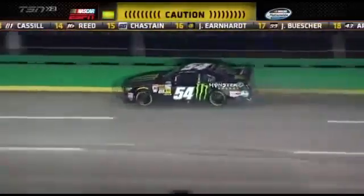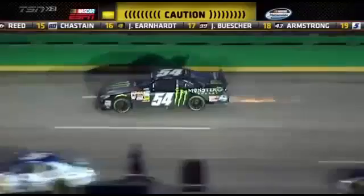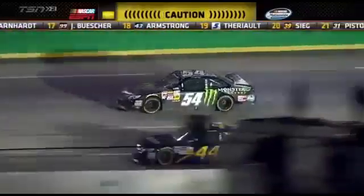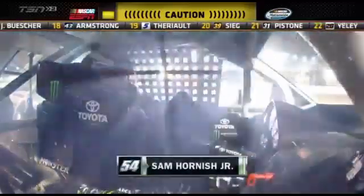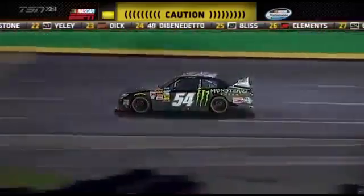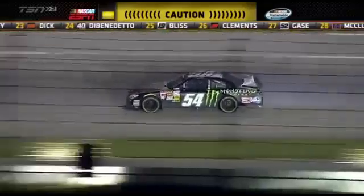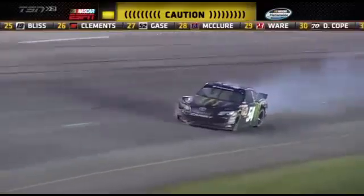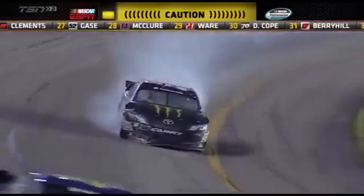Oh, and Sam Hornish with trouble. He's in the wall. Yeah, he was going backward into the wall. Which means probably contact somewhere there. Was running 7th at the time this happened. I'm okay. Probably going to the garage here. And the bad luck for Sam in that car continues. The car was wicked loose earlier. Not sure if they got it adjusted on this stop.